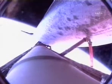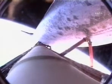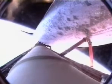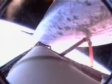Engines now throttling back. Less than a minute of powered flight remaining for Discovery. Traveling 14,000 miles an hour, almost 700 miles downrange from the Kennedy Space Center. Discovery passing 23,000 feet per second at the 8-minute mark into the flight. A flawless ascent so far for the orbiter.